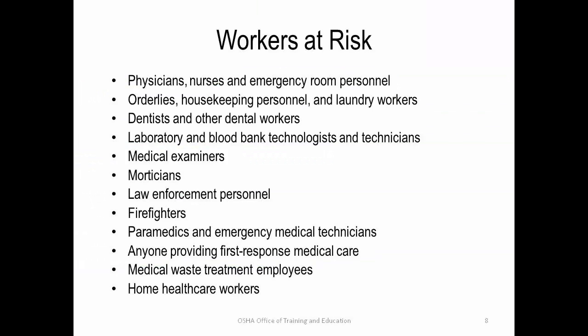The scope of the bloodborne pathogen standard that was developed by OSHA is not limited to employees in these jobs. The hazard of exposure to infectious materials affects employees in many types of industries and is not restricted to the healthcare profession.